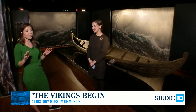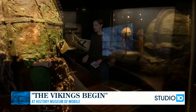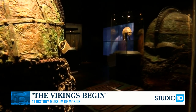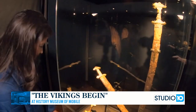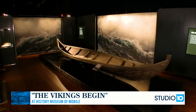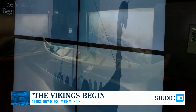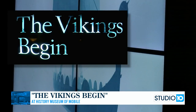Awesome, Meg. All right, so for more about this exhibit and the History Museum of Mobile, is there a website folks can go to? HistoryMuseumofMobile.com. We're on Facebook, History Museum of Mobile. All right, make sure you find them online and on socials as well. We're going to have everything you need to know about the History Museum of Mobile, as well as this amazing exhibit on our website, fox10tv.com, under the Studio 10 tab.